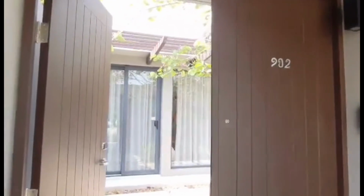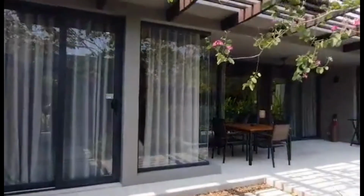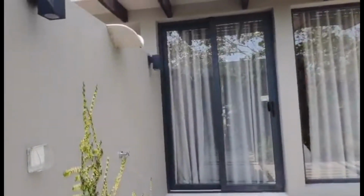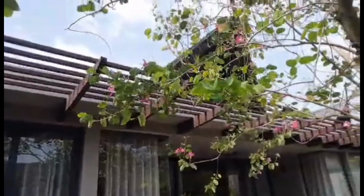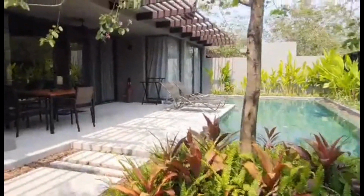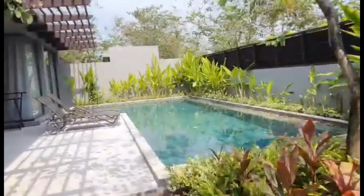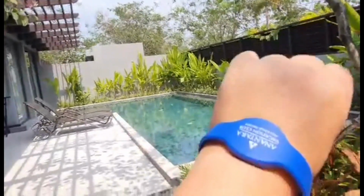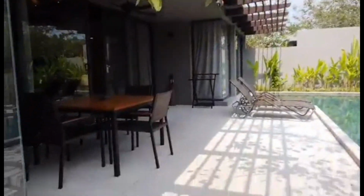Hello guys! So we just arrived here at Anantara Vacation Club. Ito po yung aming accommodation for 3 days and 2 nights. It is a 2-bedroom villa here, and we have our own swimming pool. And this is my wristband, Anantara Hotel. So this is Orvan's room over there. So let me tour you around.